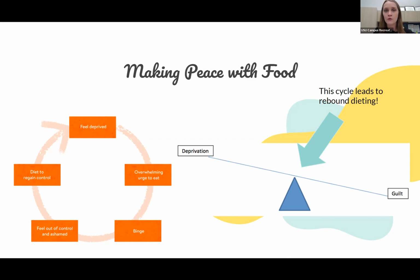Eventually we're going to have an overwhelming urge to eat. So whatever those foods are that we've been contemplating or obsessing about, we're eventually going to have an overwhelming desire to eat or consume those foods, because that's just a part of who we are naturally. So we have this overwhelming urge, which leads us to binge eat or overeat. And then typically after we binge eat or overeat, we feel like we're out of control. We feel really guilty. We feel ashamed because we just ate way more food than we probably needed.